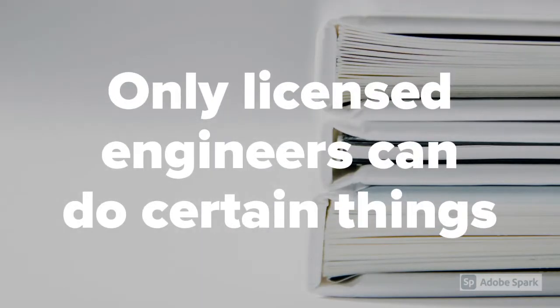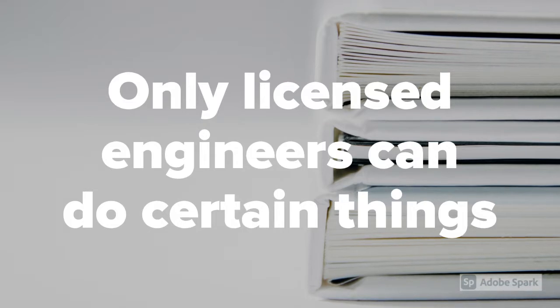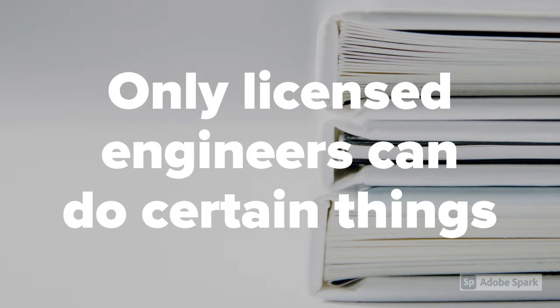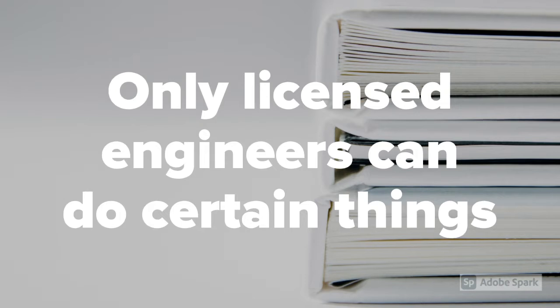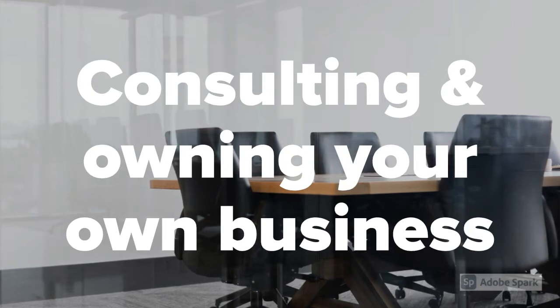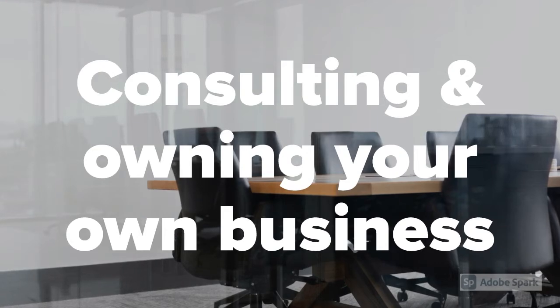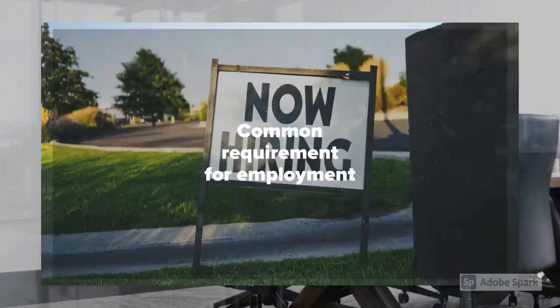One of the greatest benefits to getting your PE license is that only licensed engineers can do certain things, such as preparing, signing, sealing, and submitting engineering plans and drawings for approval. Also, only a professional engineer can review another engineer's work. If you want to be a consulting engineer or own your own business, especially in the private sector, a PE is required in order for you to do this.